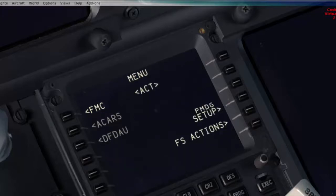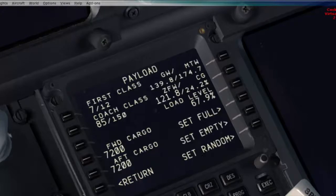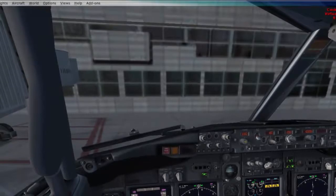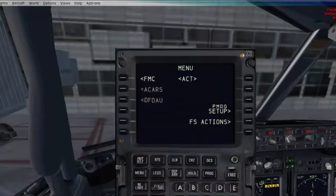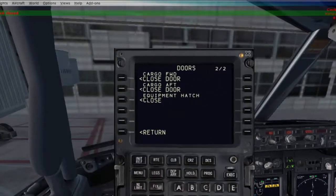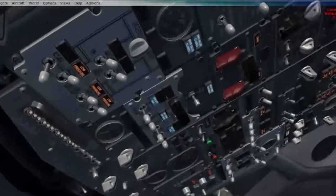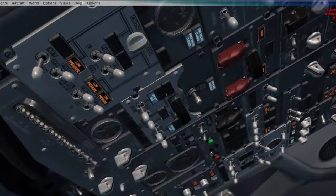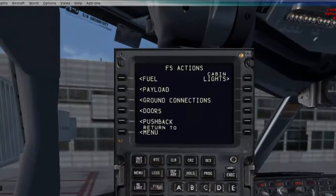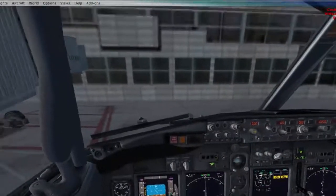We could go over here back to menu, and we need to check our payload. This is our payload. So, alright, check on our payload. We are good for everything. Let's proceed onwards with our checklist. Let's also set this here. There we go. Radio set. Flight deck doors. Are they done boarding? Yes, they are. So FS actions, doors, let's close. Close, close, close. Let's also set the APU gen on. Alright, APU gen is on. We can remove our ground connections. We are good there.